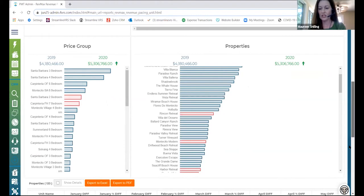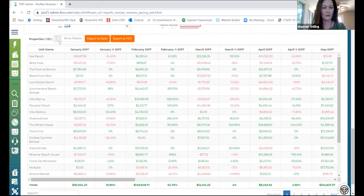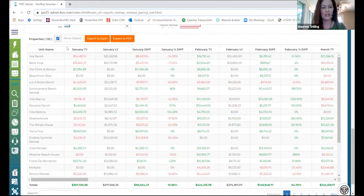As we move down the sheet, you will find a table that provides you with the same information. If we choose to show the details, it's going to give you the breakdown by month and monetary value here. So you'll see the January of this year versus January last year, and then it's going to indicate the difference in the revenue amount, and then also by percents. The totals are here along the bottom.